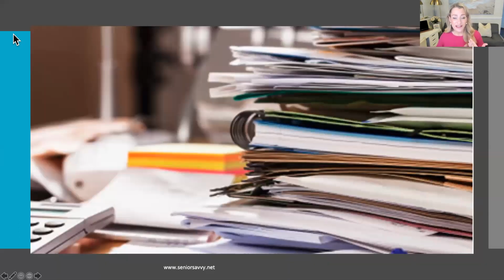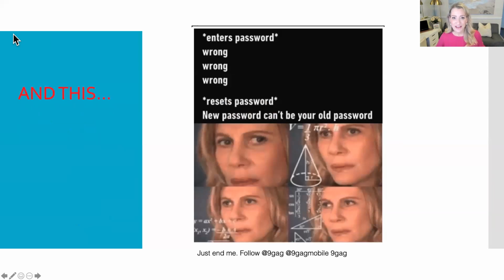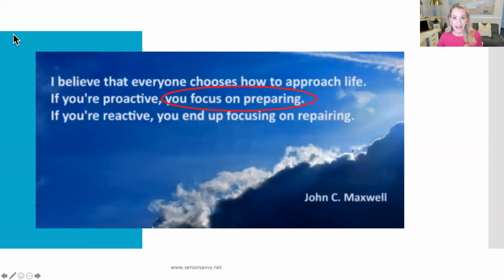And I know firsthand, I have been to your homes, I've looked under your bed, I've looked on piles of files for that little password book. Additionally, if you are married, you have a whole additional layer of passwords and communication you need to share with your spouse. And quite often what happens is we end up resetting the password because we can't remember it. And that just adds to a whole cycle of madness.